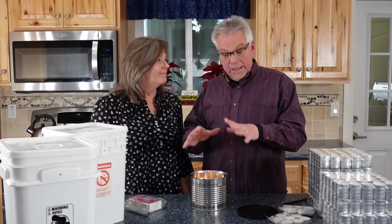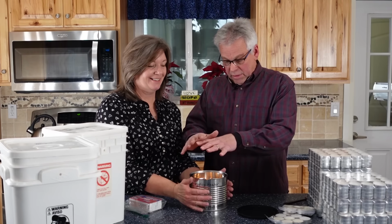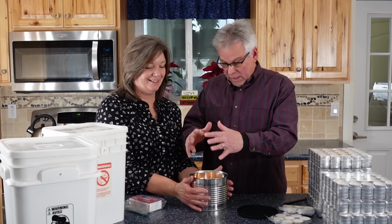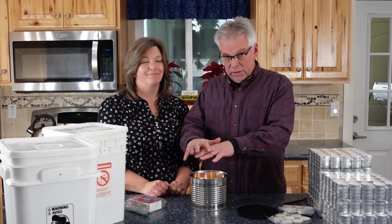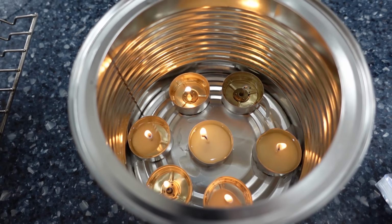So now we have this little heater going, and it's putting out some pretty good heat. You can put your hands right above here, and they're still really getting going, but there's some heat here, and the sides will get too hot to even touch. So this is good.